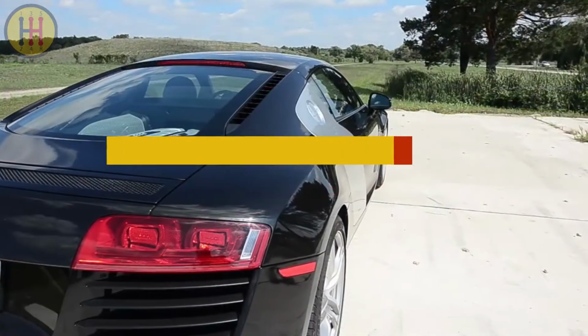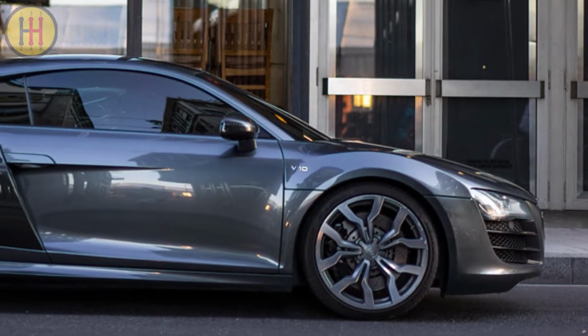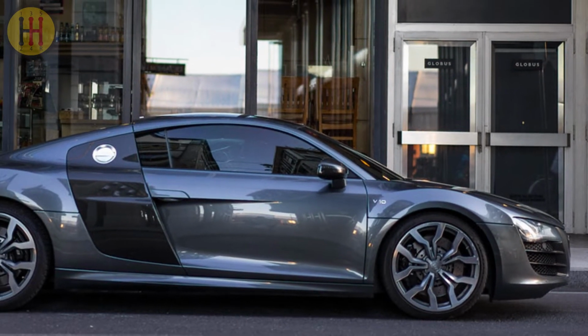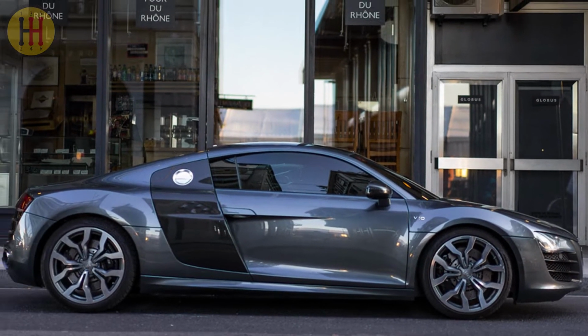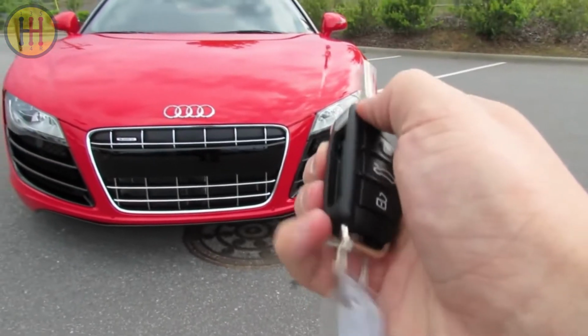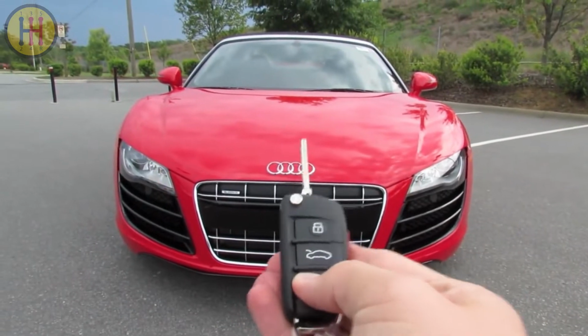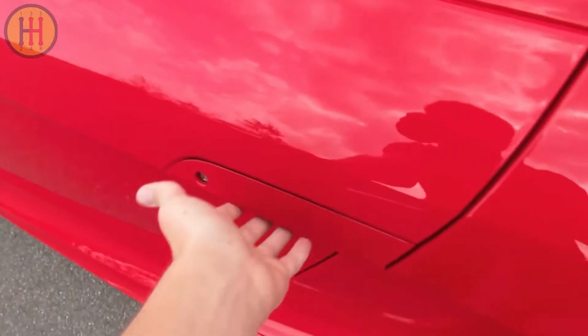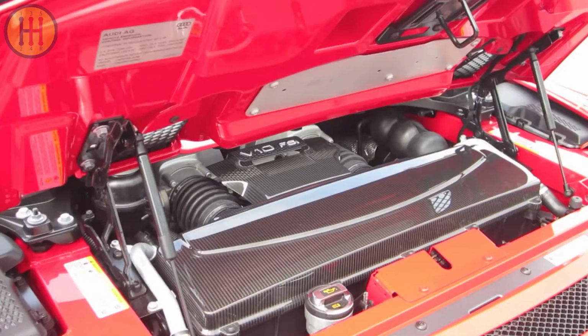Number 6. 2012 Audi R8 Coupe Type 42. The MSRP in 2012 for the Audi R8 Coupe for that model year was $114,200. Now, if that sounds a bit high, that's because it is.